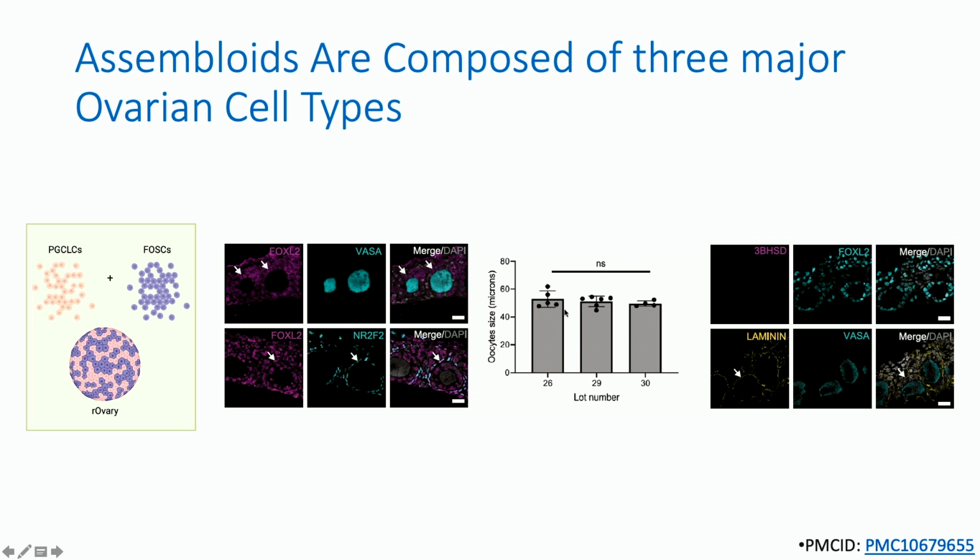The oocytes at day 21 are very predictable in size. They're around 50 microns in diameter, and so it doesn't matter which lot of FOSC we thaw out.